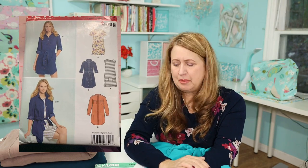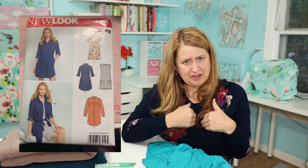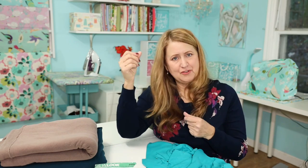But as I'm going through this Simplicity book, or whatever pattern book it was, it might have been New Look, she's sitting there with her hand in her pocket in the button-up shirt dress, and I thought, I have that pattern, does it have a pocket? So I went into the drawer, pulled out the instruction, there it was, that it had a pocket. So I had to drive all the way to town, sit at Joann's, go through a pattern book to find out I had a pattern that had the exact pocket I wanted to draft into this top.